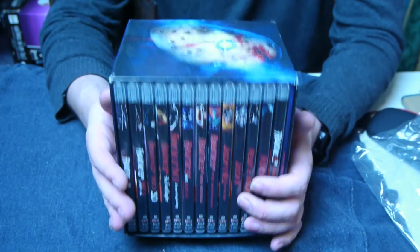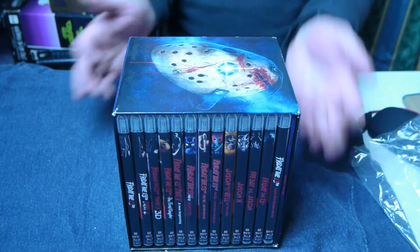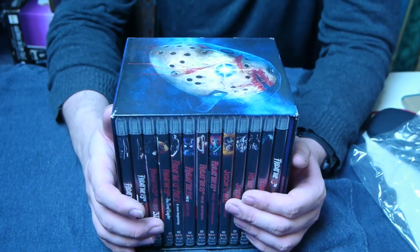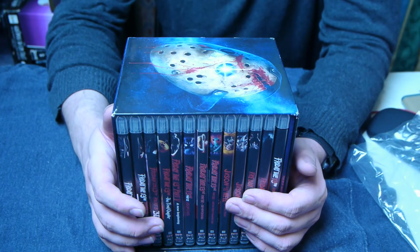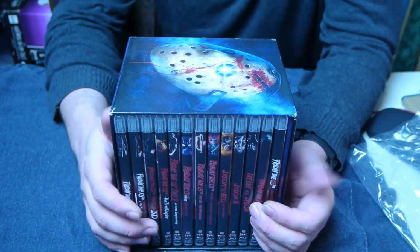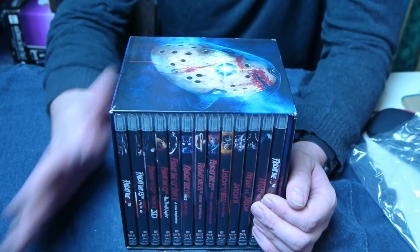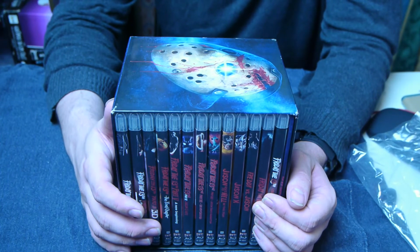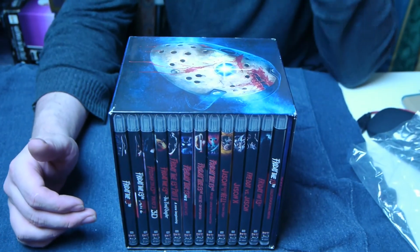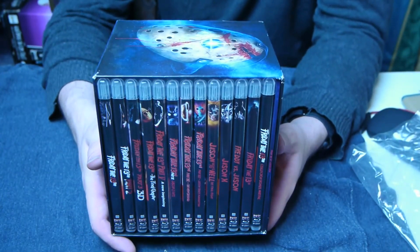One thing I will say though, if you do want to maybe spend a bit less on this, because this is £100 or whatever the dollar equivalent of that is, you can find the tin set of Friday the 13th on eBay for actually quite a cheap penny nowadays. When this set came out, so many people flooded eBay with that particular set because of course they were selling it to buy this set. So that set is actually out there quite a bit now to pick up if you wish to.